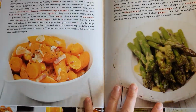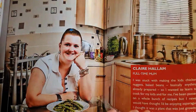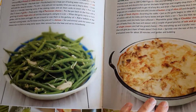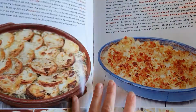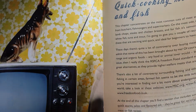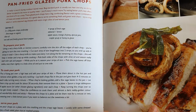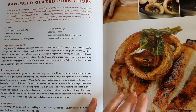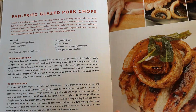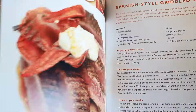He then has got a whole section on vegetables, how to do different vegetables, minted peas, baked creamy leeks, cauliflower cheese. I seem to think I cooked these, but I find them quite dry, whereas the baked pork chops, because they've got that nice sauce on them, they were a bit better. Maybe I was just paranoid and overcooking things.